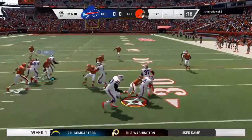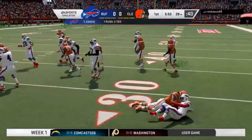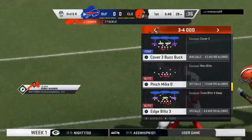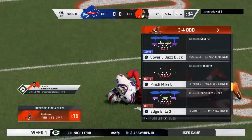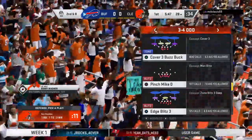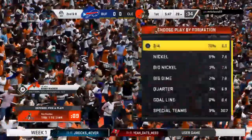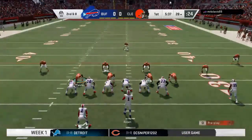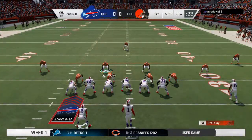Here's the first carry for Tariq Cohen. Only a couple there as he'll be brought down about the 28. Only a couple for him on the game's first play, and it's second down. Well, we saw him trying to get it to the outside, trying to get to the perimeter, but not a whole lot of room there. But there's got to be one positive to that. If you keep moving laterally, creases tend to develop as the game moves on, and they can run it back inside later.